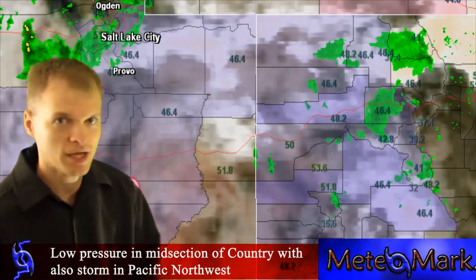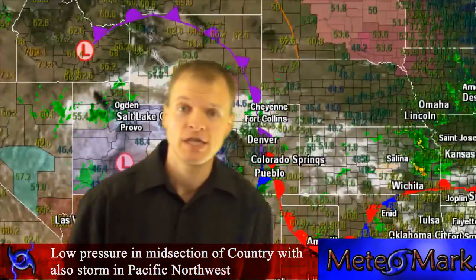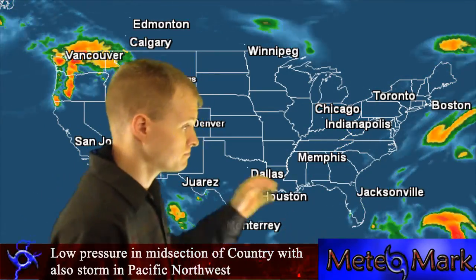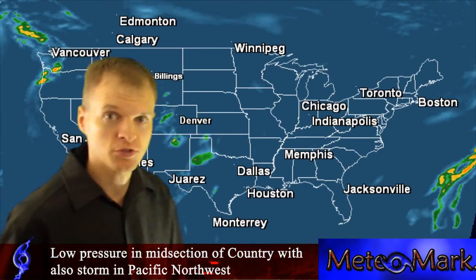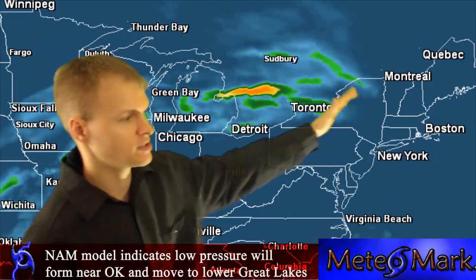Let's take a look at the NAM model, precipitation model during the next, say, 84 hours. This covers about roughly 3.5 days. I'll put it into quick motion here so you can get a feel for how the systems are going to move. We're going to have this system in the Ohio Valley move northeast, but it's going to keep most of the moisture northwest of a line from St. Louis, Indianapolis, Detroit, Toronto, up to Montreal.